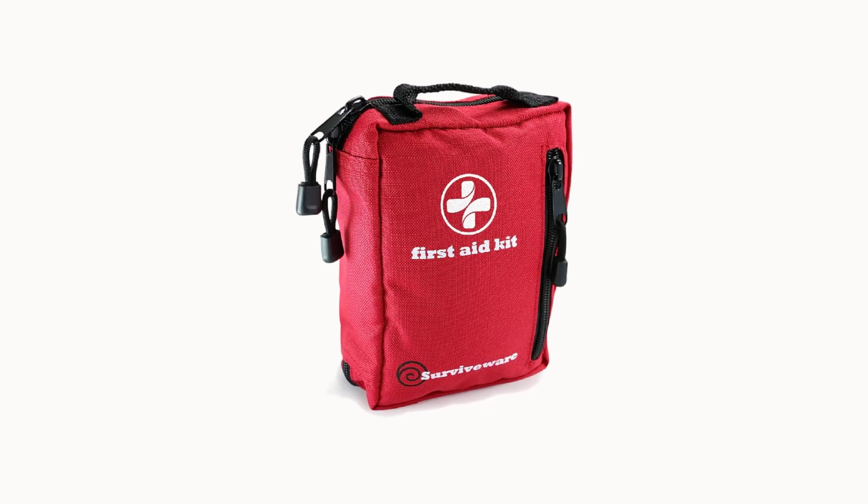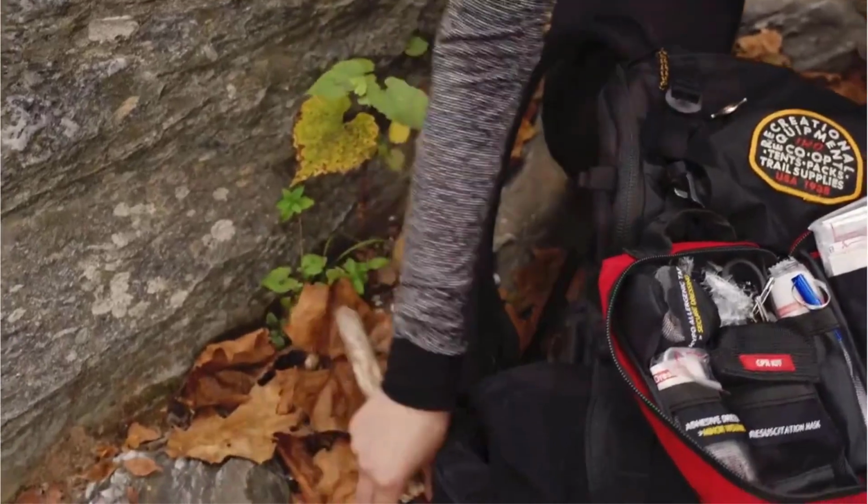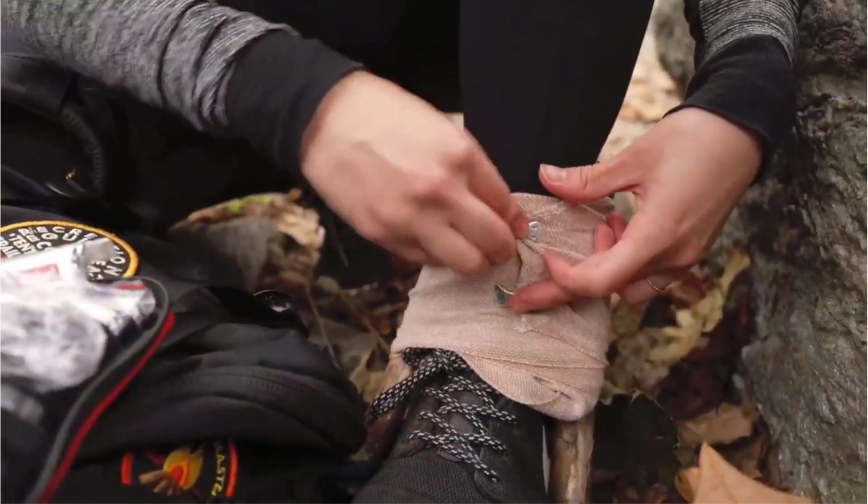Whether you are on a short day hike or a multi-day backpacking trip, you still need to think about your safety. Anything could happen, and you may find yourself with an injury that needs to be tended to.